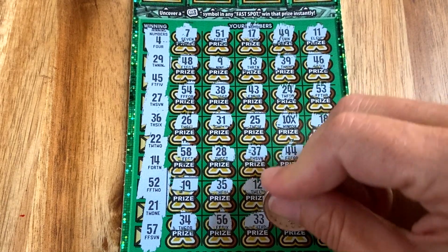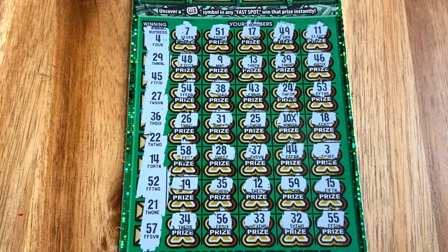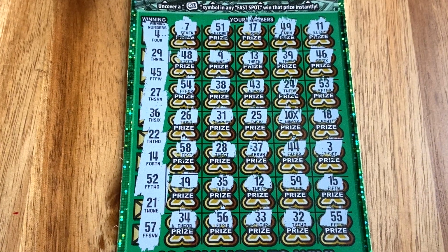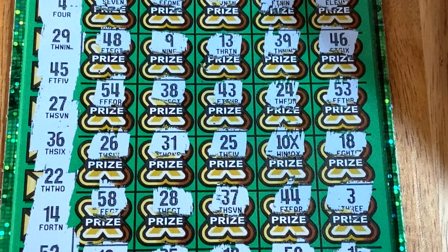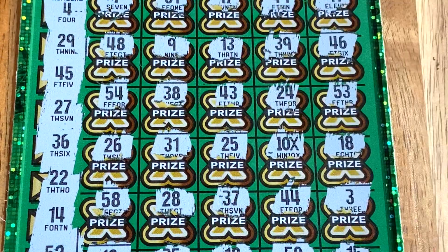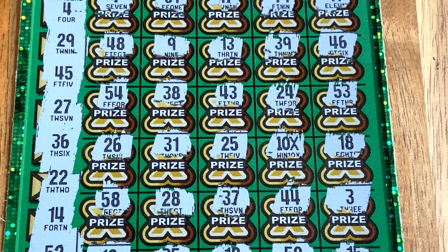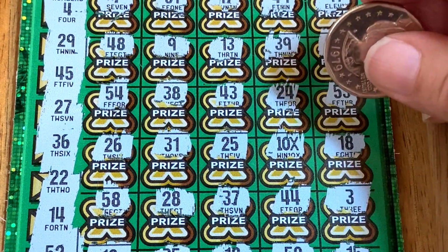33, 32, and 55. Okay, so it's that beautiful 10X right there. Look at that. Whatever is under here, we multiply it by 10. Hopefully this is our first claimer. It could be. Oh my gosh, I'd be so happy. Awesome. Okay, let's go. Let's go big zeros.